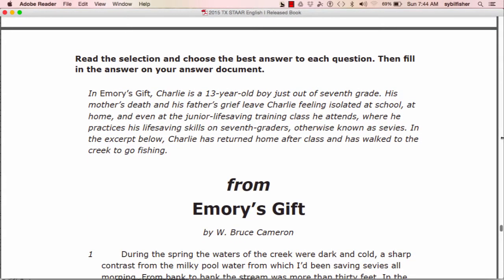Page 40. Read the selection and choose the best answer to each question. Then fill in the answer on your answer document.